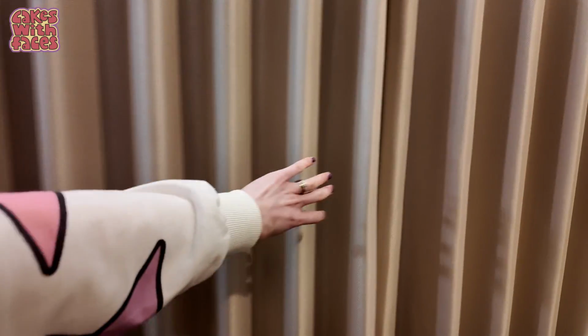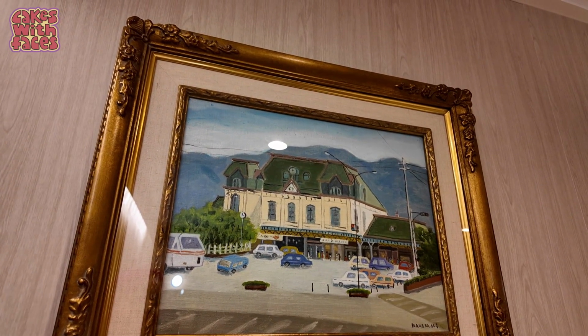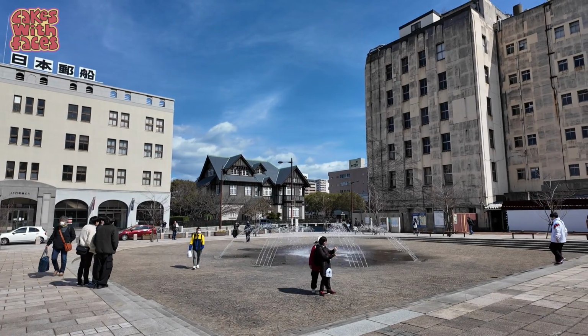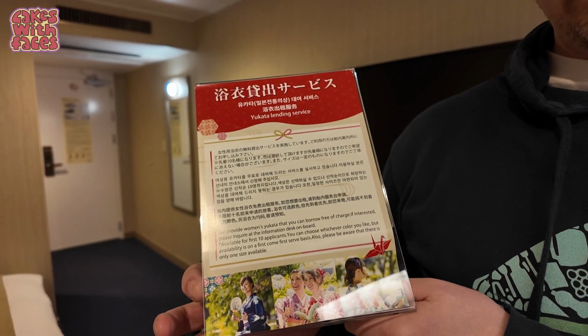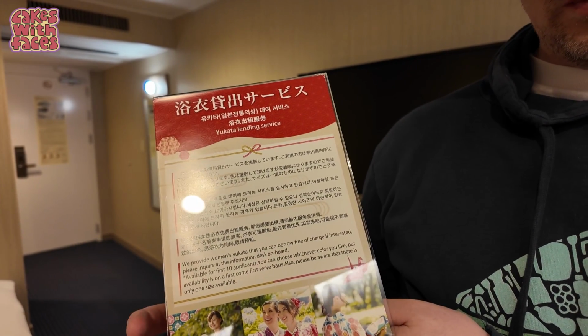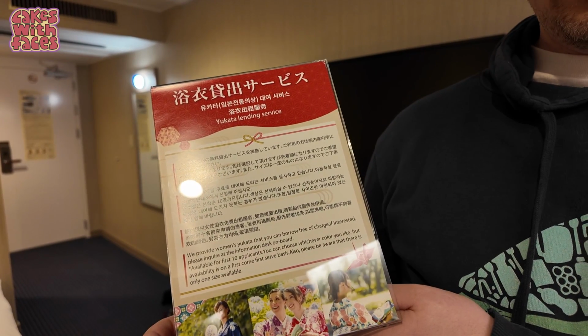Let's hope not. Let's have a look outside. The ship leaves at 8 p.m, so it's dark right now. We're on the sea side, so we'll see what we can see throughout the night. This ferry runs between Mojiko and Kobe. I think this is probably a building in Mojiko. There's lots of these Western style old looking buildings in Mojiko. And I didn't know about this before we boarded the ship. It says you can borrow a women's yukata free of charge, available to only the first 10 people. You can choose whichever colour you like.